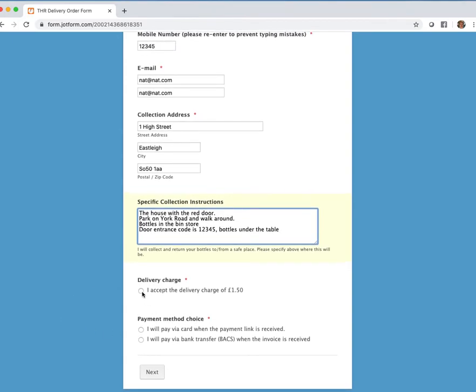You then would confirm that you accept the delivery charge of £1.50, and you would then tell us which way you would like to pay.